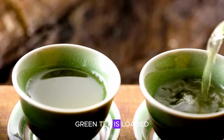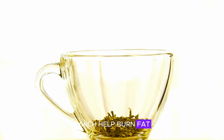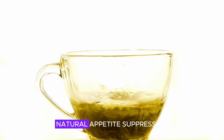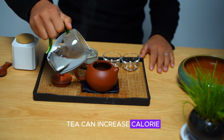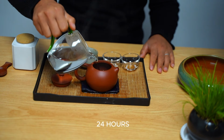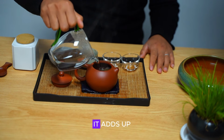Green tea is loaded with antioxidants like catechins, which help burn fat, and ginger is a natural appetite suppressant. Studies show that green tea can increase calorie burn by 4% over 24 hours, which may not sound like a lot, but over time, it adds up.